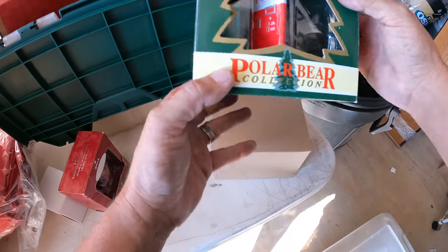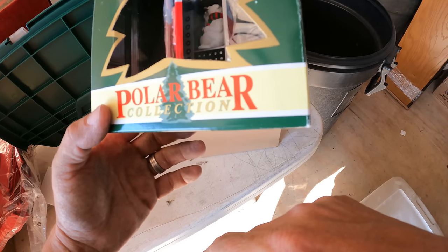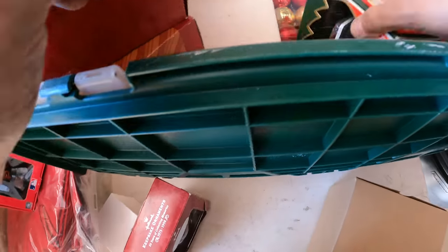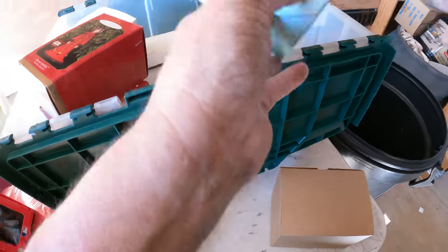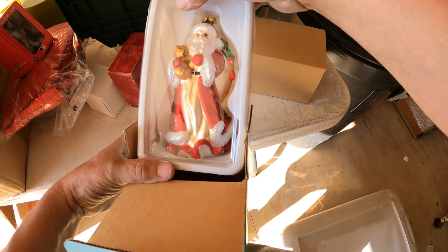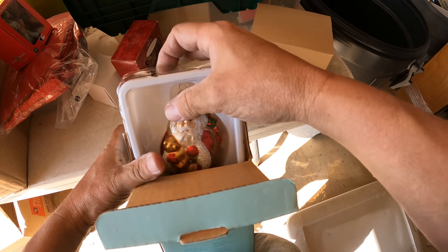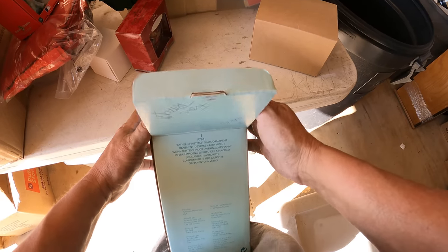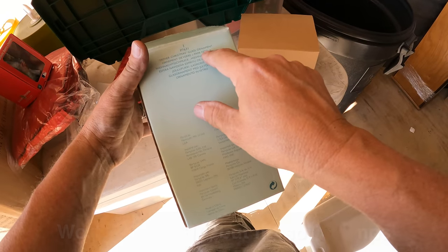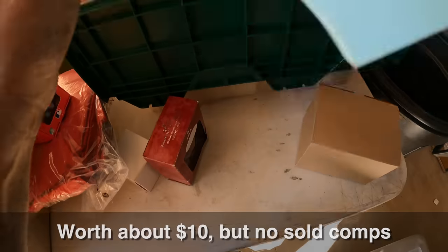This is neat, look at this. Coca-Cola, oh, it's got a little fridge with the bear inside. Polar bear collection. This is some better ornaments. I haven't found some better ornaments in a while. Party light. Oh, that's made by Party Lite. This one is, what do you call them, blown glass or something? Not blown glass, is it? I don't know. That's nice. Yeah, it is. Father Christmas glass ornament. Okay, I didn't know they made those. That could have a little bit of value.